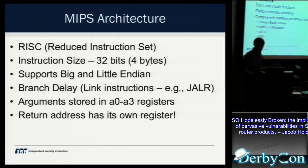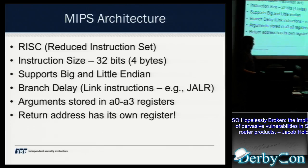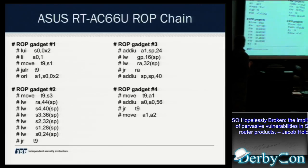Okay, the MIPS architecture. Here's a quick note on the MIPS architecture. I'm not going to review it, because I want to show you this vulnerability specifically. Here's the ROP chain that we use in this exploit against the Asus routers.